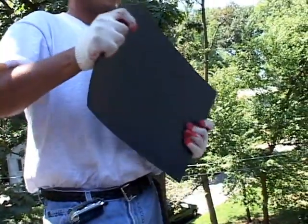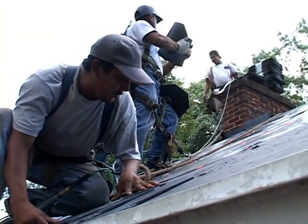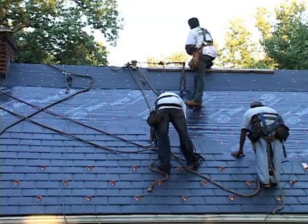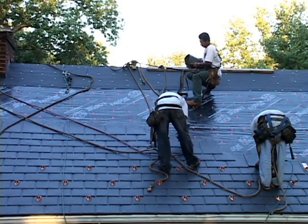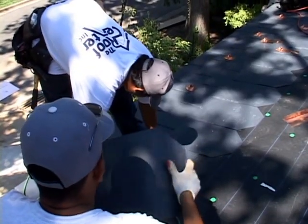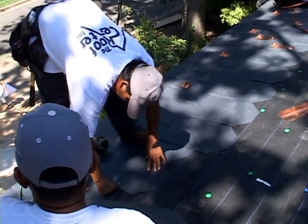A critical step is bending. Every tile that is installed must be bent in a downward arch before applying it to the roof deck. Whatever position the tile is in when fastened to the roof deck is the position it will maintain. It is recommended that each member of the installation crew be instructed on how to bend the tile to ensure that it lies flat when fastened to the roof deck.